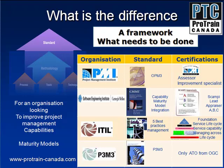ITIL is a very important standard that exists. ITIL is not necessarily just for project management, and actually it's not for project management. It's in the IT sector. It's helping IT companies improve their service management and their service capabilities, and manage across the life cycle of all the different systems that they might have in the organization. The point is we're bringing it into project management because it goes hand in hand with project management.